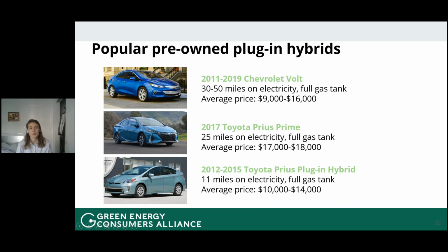Two other popular cars that you might want to consider are the Toyota plug-in hybrids. The Prius Prime is the most recent model. Came out in 2017, and that's probably what you'll see on the pre-owned market largely. And it actually gets fewer miles on electricity than the Chevy Bolt. But it tends to be more expensive, in part because the Toyota Prius is a pretty established vehicle. People trust Toyota vehicles, and so they're valued a little bit more. But you can still get a great car for the price as well.